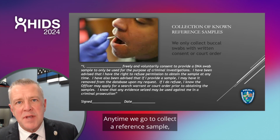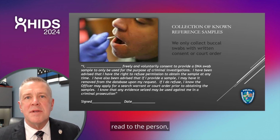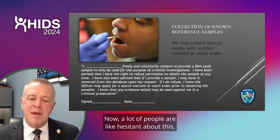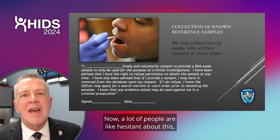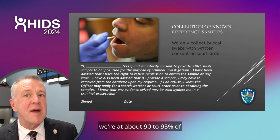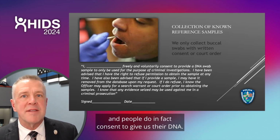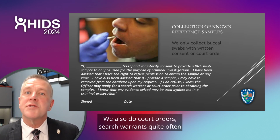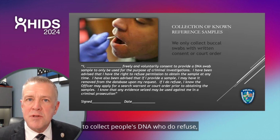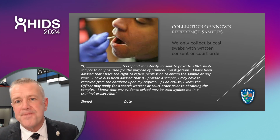Anytime we go to collect a reference sample, the consent form that you see in front of you is read to the person. They get to review it and they get to sign it to give us their DNA. Now, a lot of people are hesitant about this, but I will tell you that in the life of the program, about 90 to 95% of all of our DNA collections are consensual, and people do in fact consent to give us their DNA. We also do court orders and search warrants quite often to collect DNA from people who do refuse, but then we have probable cause to get a search warrant.